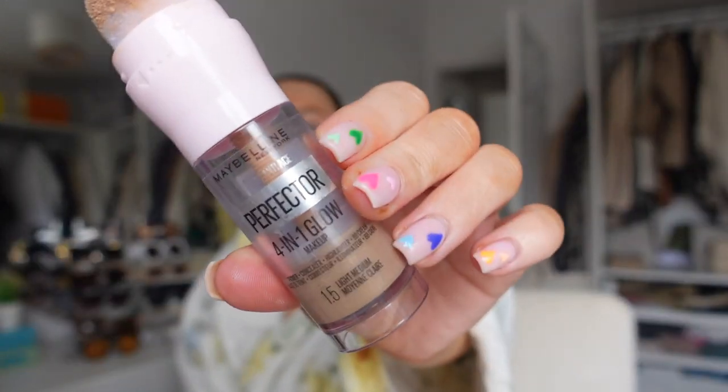And this says it's primer, concealer, highlighter, BB cream. That's the 4-in-1 glow it's called. And it's really good. So I just dot it around all my gaps. It's a bit of a strange way to do it, but it works for me. This is it. Let's get the questions up.